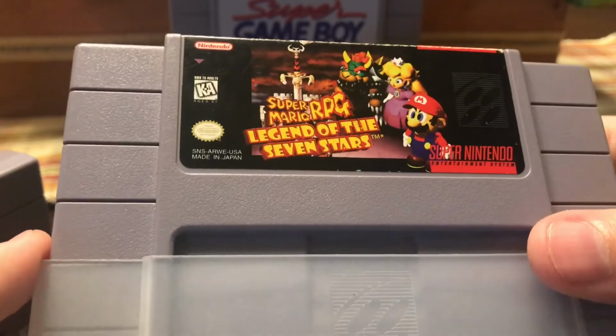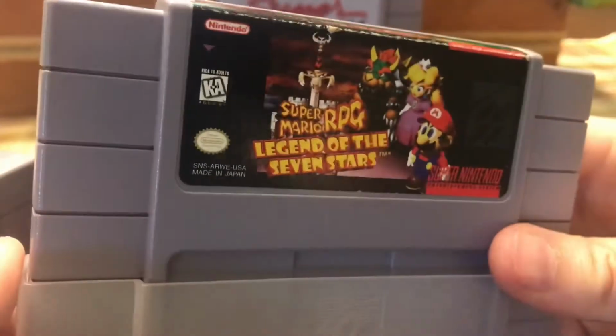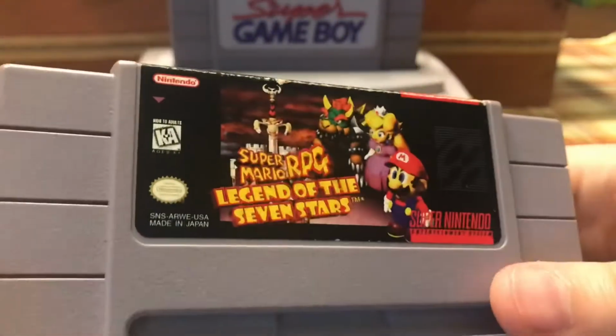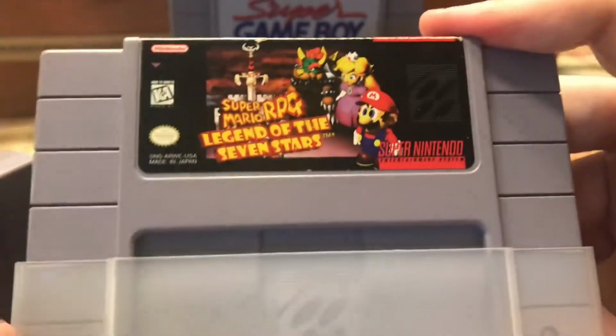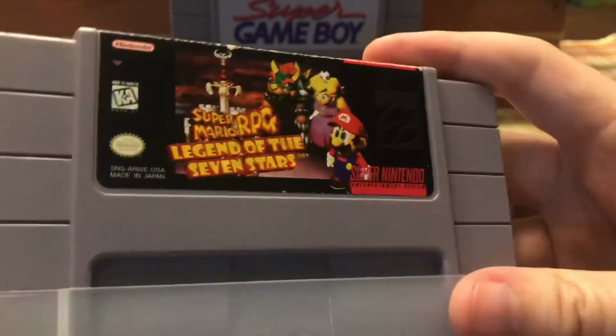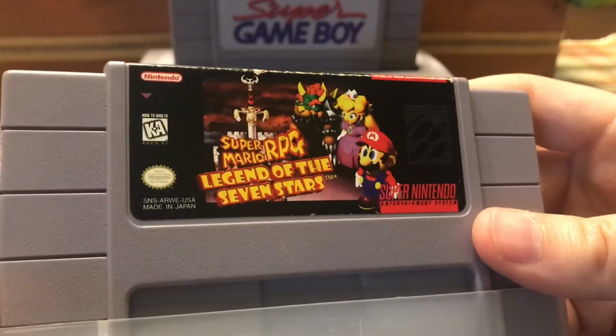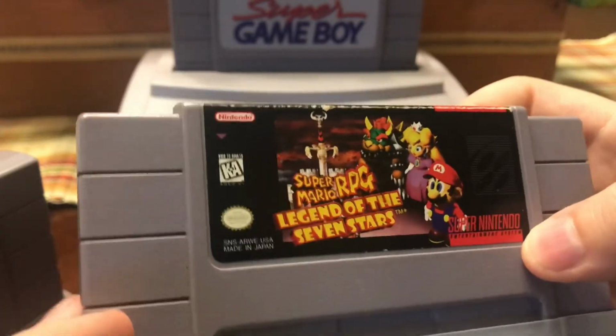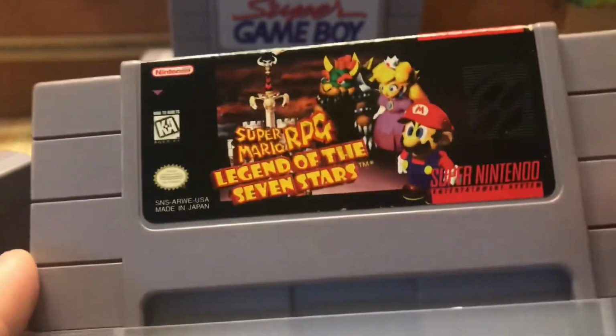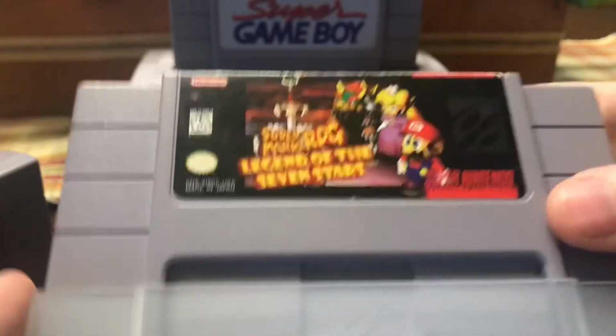Super Mario RPG: Legend of the Seven Stars. I think I beat this game for the first time last year. Probably my favorite RPG on the system. I think Square made this game along with Nintendo. I mean, you have Mario characters in it, so awesome RPG. Can't go wrong with that one.